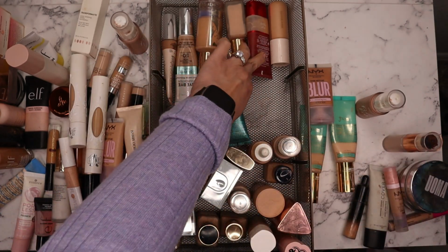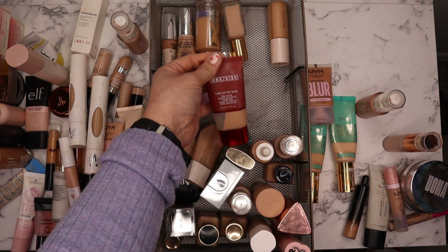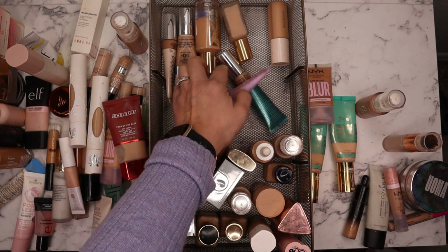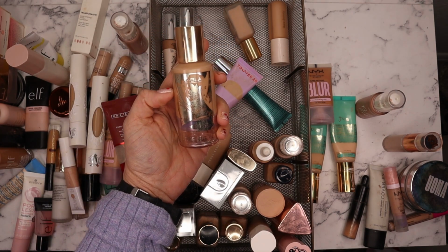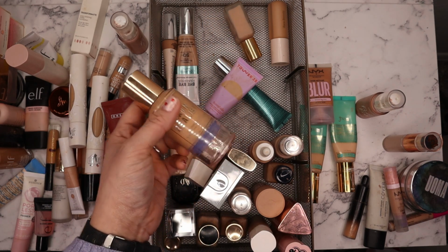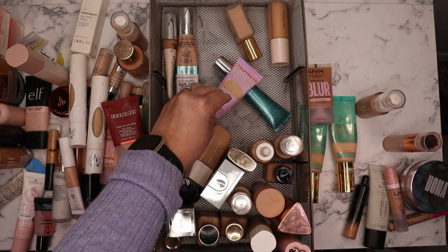I also have this one from One Size Beauty. This is one of my favorite BB creams. This is really nice. I love using this in the summertime, so keeping for sure. I also have this one from Nabla. This is the Skin Rollless Skin Tint. I actually really like this. This is great if I want something more lightweight and more of a hydrating kind of product, especially in the winter time. So I'm keeping that.